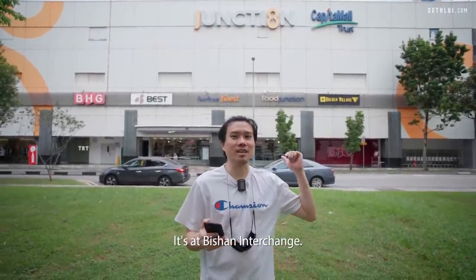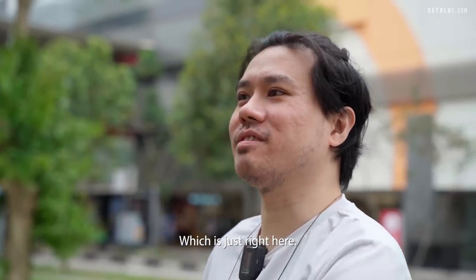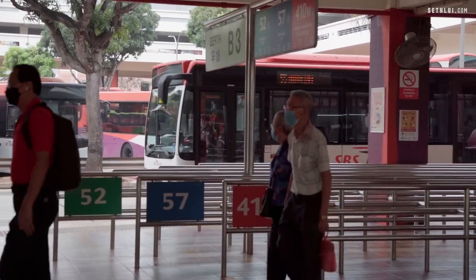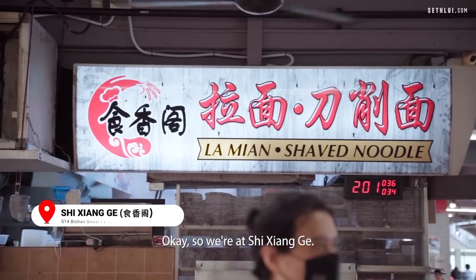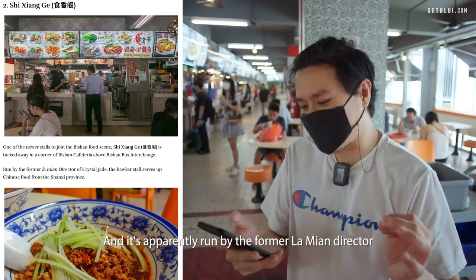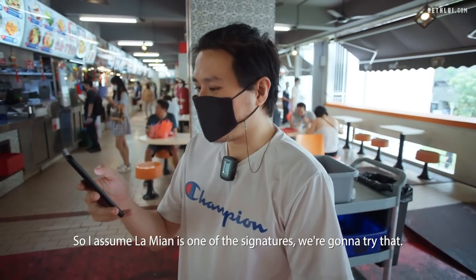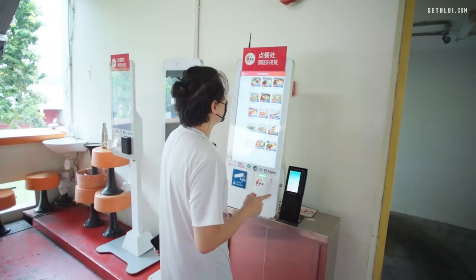It's at Bishan Interchange. We're going to Shi Xiang Ge, which is just right here. Let's go! Okay, so we are at Shi Xiang Ge, and it's apparently run by the former La Mian director of Crystal Jade. This stall serves up Chinese food from the Shanxi province. So I assume La Mian is one of their signatures. We're gonna try that Xi San noodle.